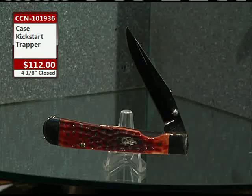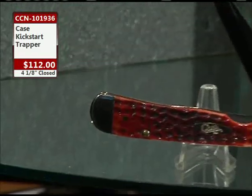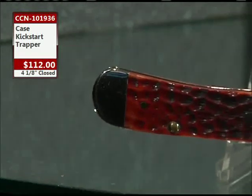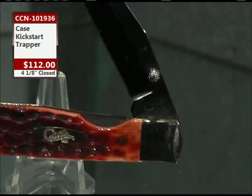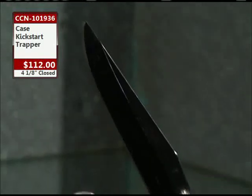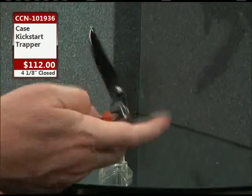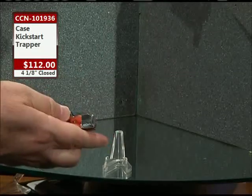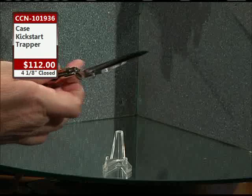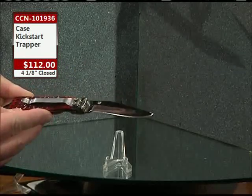All right, it's the Kickstart Trapper Lock. This is a new concept that Case came out with. These work lightning fast. This is the Trapper Lock, full-size trapper frame, 4 1/8 inches closed. What the Kickstart means is it's like an assisted opener. This is Case's first try at this. Instant opening, less than 1 second. Check that out. Plus on the rear side of this chestnut bone Trapper Lock Kickstart, you have a pocket clip.